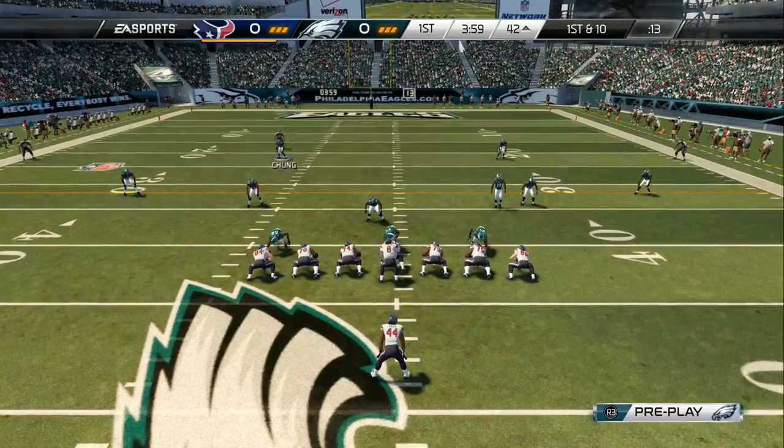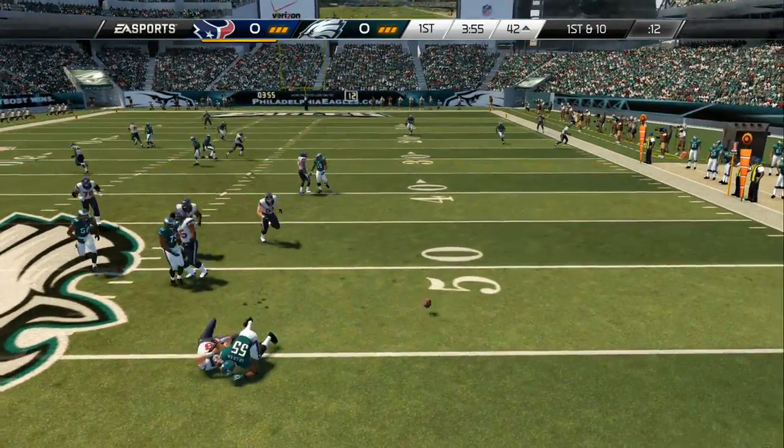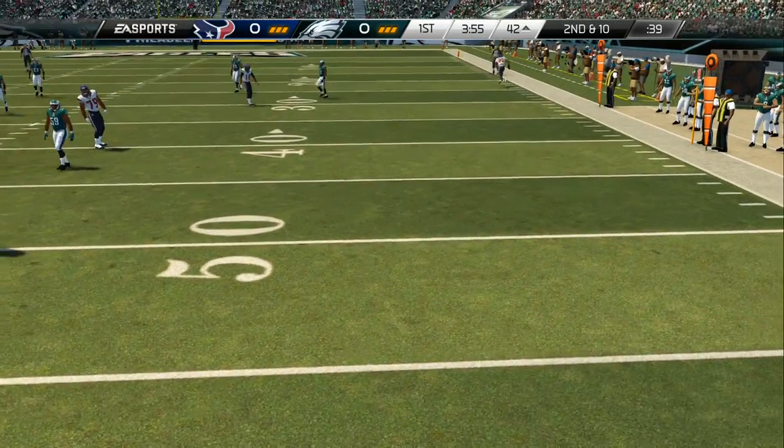Plenty of defensive backs out on the field for this one. First and 10. Looking to the right side and throwing. Just had to avoid the sack. Incomplete.